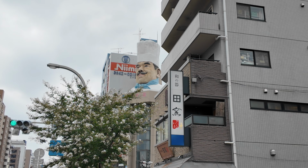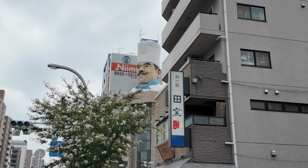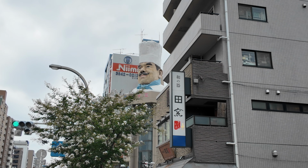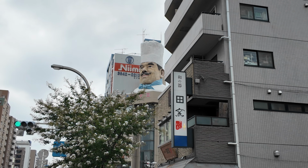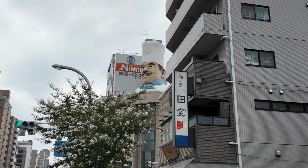And if you're looking for the kitchen town, this is the guy you're looking for. A big chef guy with his chef hat on the top of a building. The area is called Kappabashi, and it's also known as Kitchen Town.